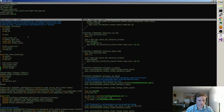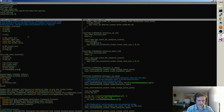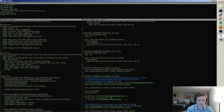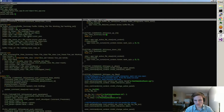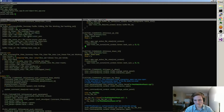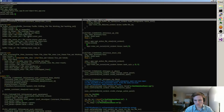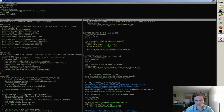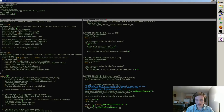So I'm going to put that in custom.h: int unwrapped lines. All right. In forehead.cpp, view unwrapped lines equals file view unwrapped lines. Okay. So I'm just going to need to introduce a buffer seek here and here. Seek equals seek xy0, and then it's unwrapped xy0 versus wrapped xy0.